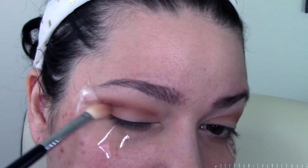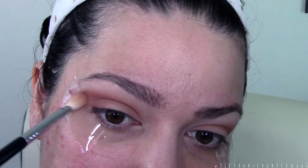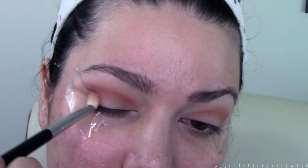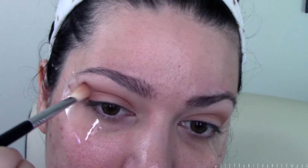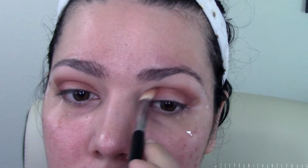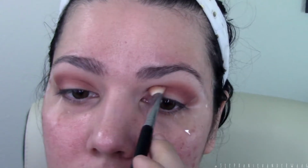But I'm just really taking my time with this because these are very, very pigmented, and thankfully they blend very, very well. So I just add a little bit and then just blend it all into the crease. And then here I'm just making sure both eyes are even. Super, super easy.